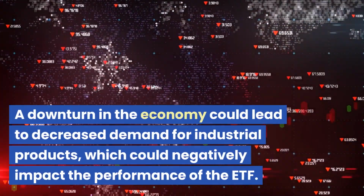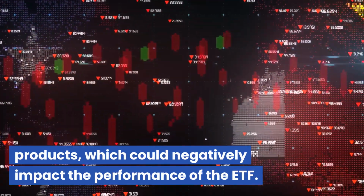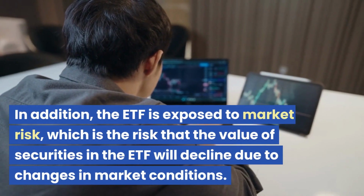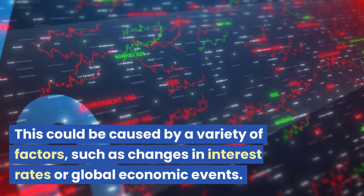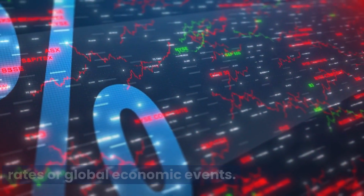A downturn in the economy could lead to decreased demand for industrial products, which could negatively impact the performance of the ETF. In addition, the ETF is exposed to market risk, which is the risk that the value of securities in the ETF will decline due to changes in market conditions. This could be caused by a variety of factors, such as changes in interest rates or global economic events.